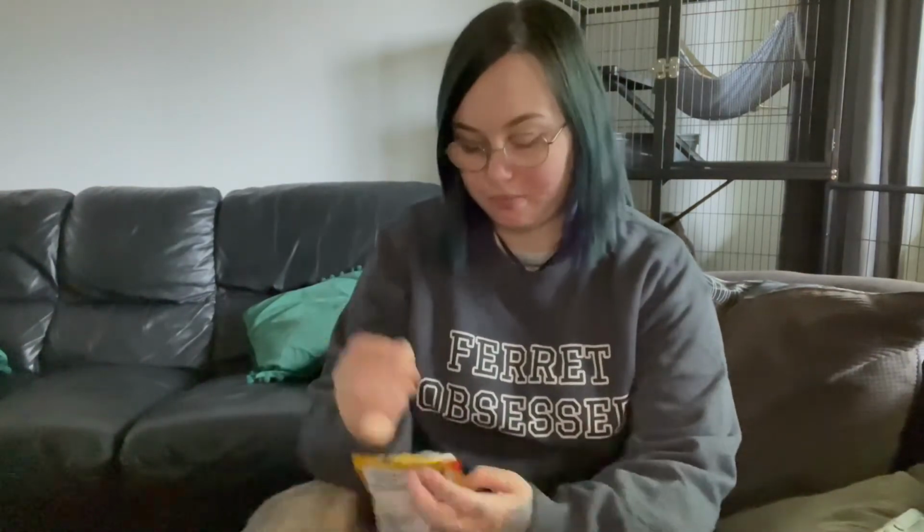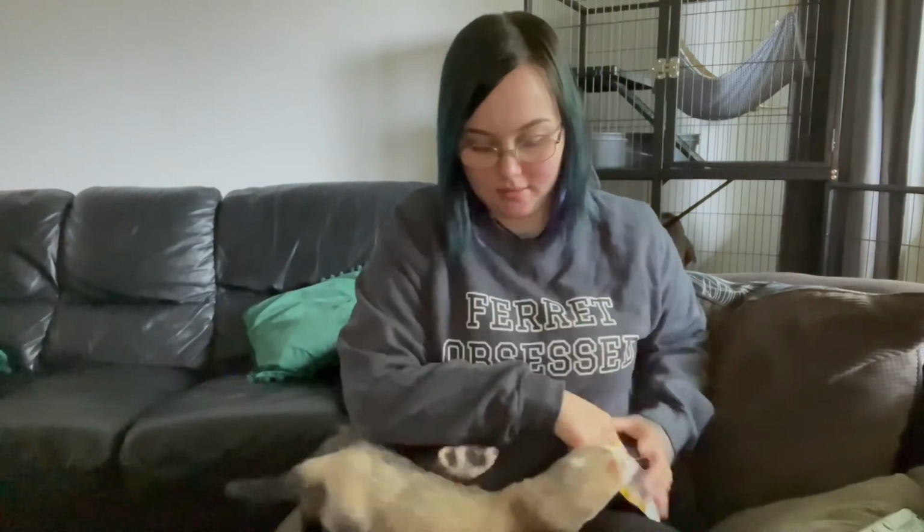Treats, I have these at the minute. They are a 100% chicken breast freeze-dried treat. You need to just always make sure you only give them high protein, meaty treats, no vegetables. They're literally just these tiny pieces of chicken.